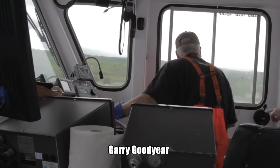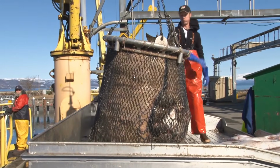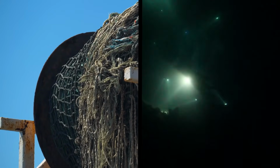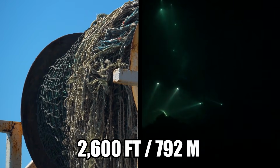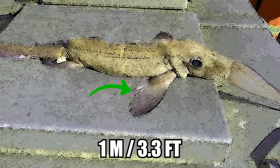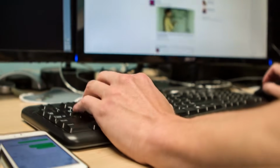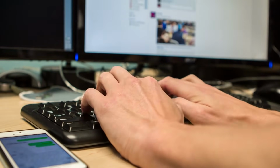Longnosed Chimera. Gary Goodyear, a Newfoundland and Labrador-based fisherman, was utterly shocked last year when his crew caught a specimen he didn't recognize while fishing for turbot in Bonavista Bay. Hauled up in the boat's trawler net from over 2,600 feet below the water's surface, the nearly 1-meter dead fish had a rubber-like nose and wing-like appendages, according to Goodyear, who spoke with CBC about the strangest catch of his career.